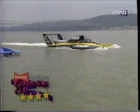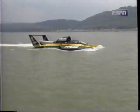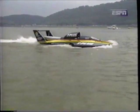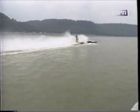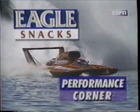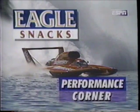In Indiana, the boats are heading out onto the course. Dick Crippen along with Jim Hendrick and Steve Montgomery. We've got some interesting matchups coming up in heat number 2B. But you know, safety is something that is foremost in the minds of all these drivers and pit crews in unlimited racing. That's the subject of our Eagle Snacks Performance Corner.